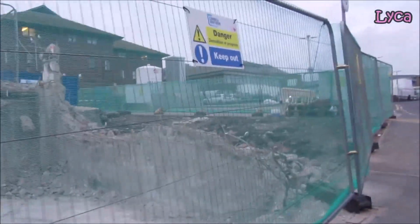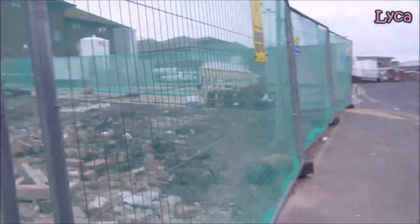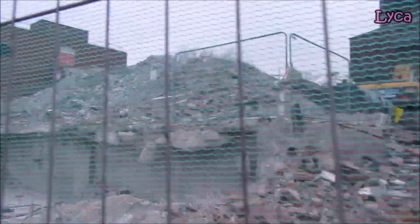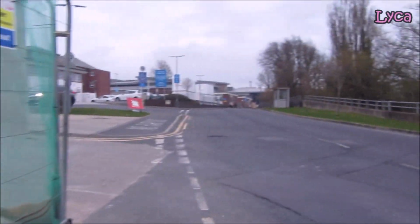I know they had less spare space to work with doing that, and also they had those wooden sleeper things down to protect the ground, so maybe there was an issue with how much weight they could put on the ground. I have no idea what I'm talking about. But yeah, that is a large pile of rubble. So, we've seen this site.